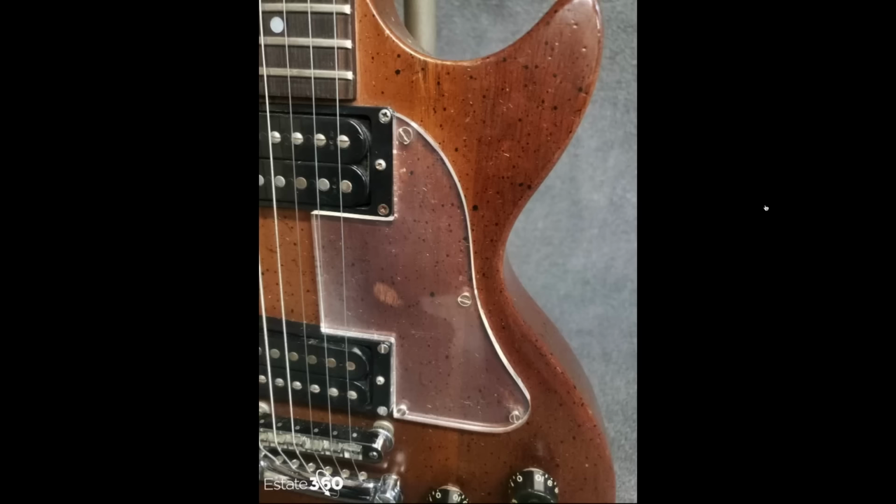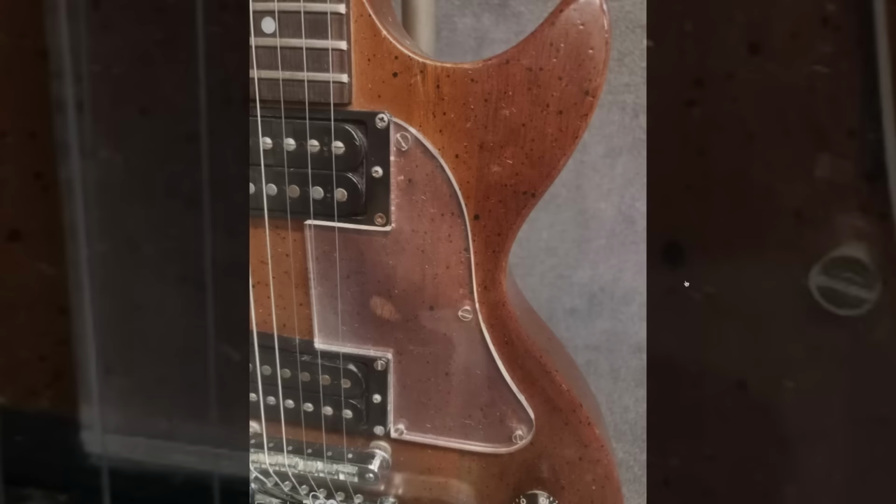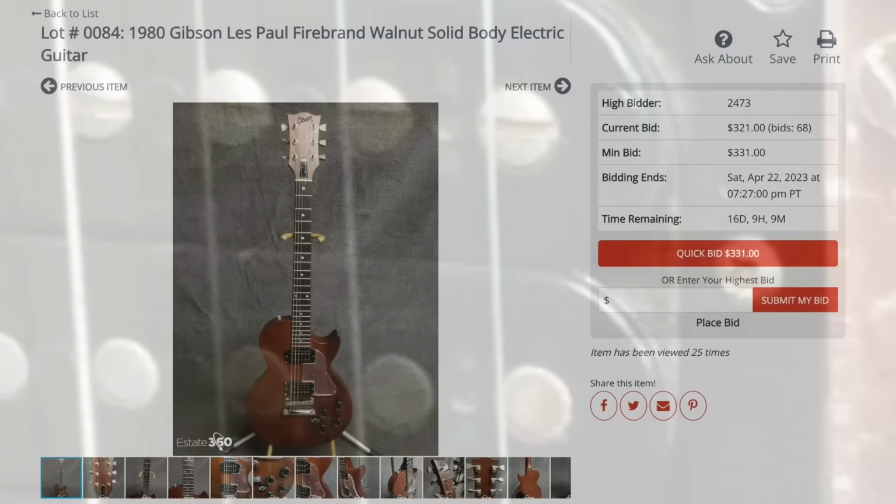Man, that's a really chunky pickguard, but they put it there because they started to see that they were wearing through the finish, so rather than worn finish, they decided to put four screws through it. But nice, looks like we still have the original T-top, so we can't complain. Should fetch in the ballpark of $1,000 to $1,500.